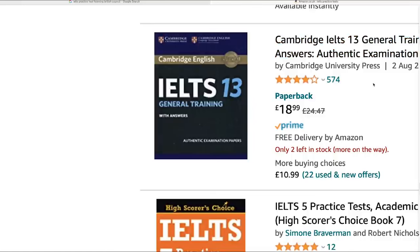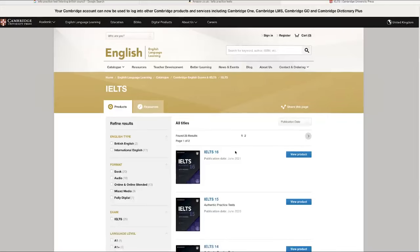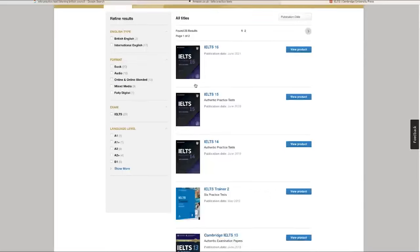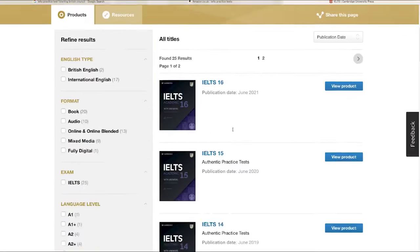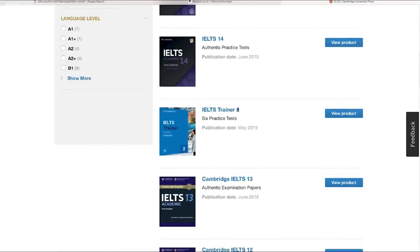So where can you find all of the Cambridge books? If we go and type into Google, Cambridge IELTS books, and then the first result, Cambridge University Press, just click on that. What it'll show you is the results for all the different books. Most of you are familiar with IELTS 16, IELTS 15, all of these different practice books, but there are also practice tests in other Cambridge books, and all of these are reliable.